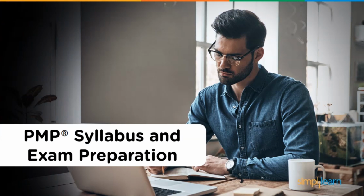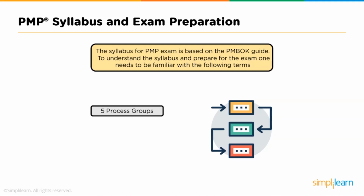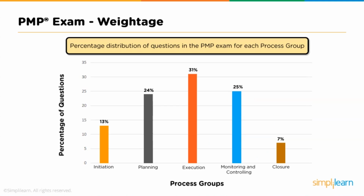PMP syllabus and exam preparation. The syllabus of the PMP examination is based on the PMBOK guide as I mentioned earlier. To understand the syllabus and prepare for the exam, one needs to be familiar with the following terms: 5 process groups, 10 knowledge areas and 49 processes, which are defined as part of the project management framework defined in PMP. The examination will be based on the 5 domains: initiating, planning, execution, monitoring and control, and closure. Accordingly, the percentage of questions from each domain is 13% from initiation, 24% from planning, 31% from execution, 25% from monitoring and control, and 7% from closing.